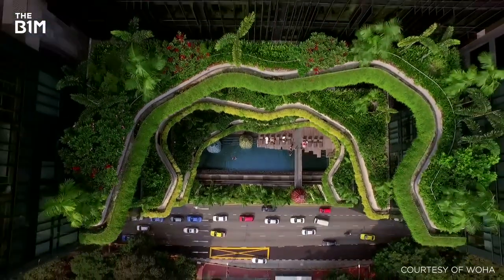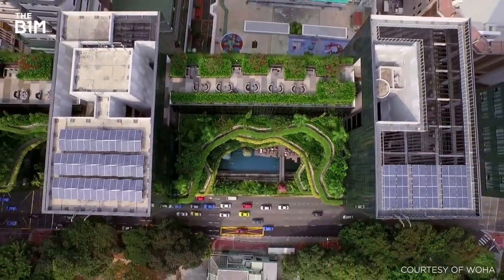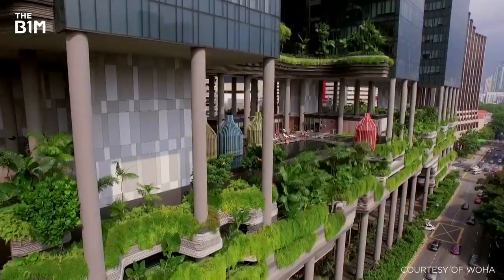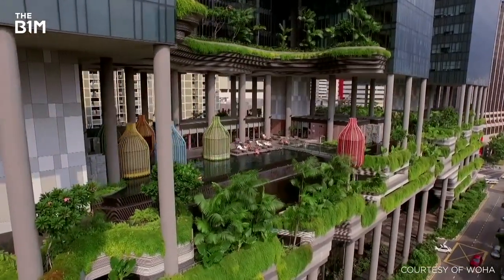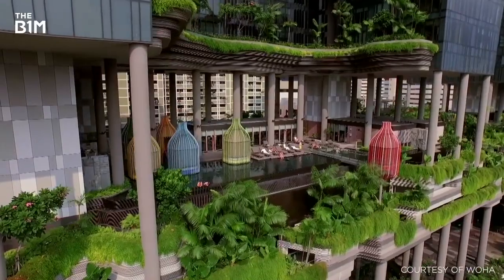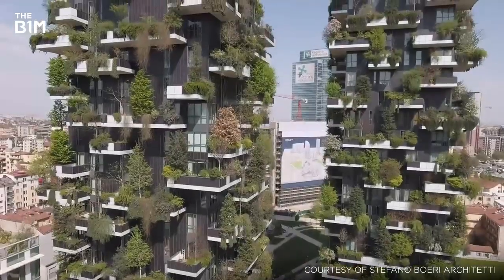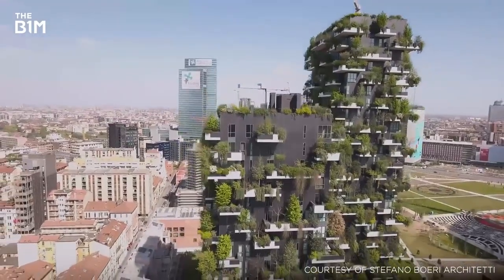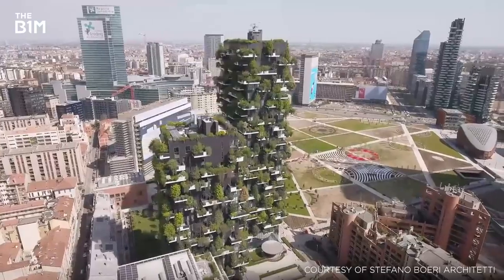Later in the decade, architecture and engineering firm Woha designed the Royal Pickering Hotel in Singapore, which included extensively planted terraces at 4-storey intervals, featuring tropical shrubs, vines, and palm trees. This building completed in 2013, just a year before the twin towers of Bosco Verticale, or the Vertical Forest, in Milan.